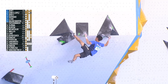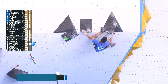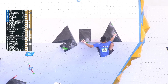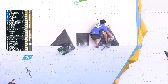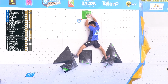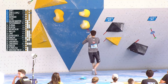Boulder number 2, we've not seen this one for a little while. Yarakuza has been topped a number of different times now. So we've had 6 tops on this boulder already. This could be 7. Nicely done. Now Yarakuza breezes through boulder number 2.